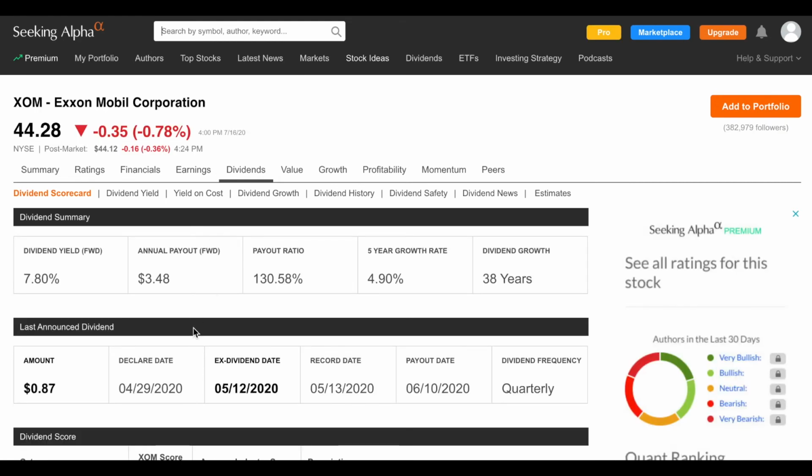And so we can check this out. Dividend yield, 7.8%. Now that's getting a little bit higher, so that's something you might want to be cautious about. The reason is that if it's a higher dividend, the stock could be undervalued, which could be a good deal. However, it could also mean that people are selling out of it, lowering the share price. So you really want to make sure you do your research to figure out why people are selling out of it.